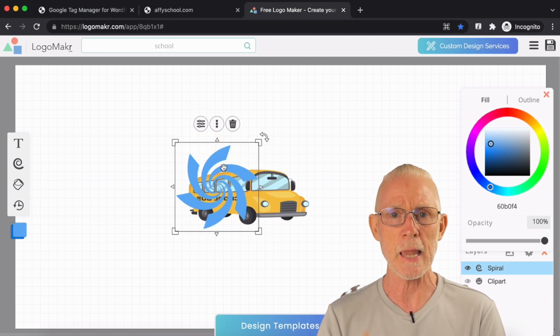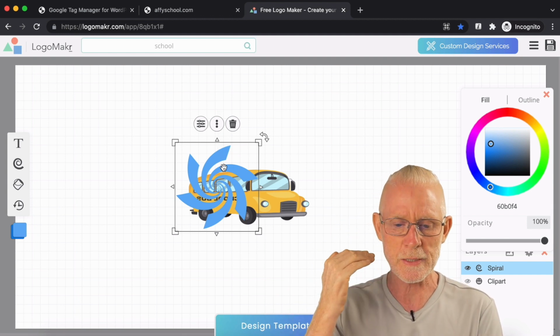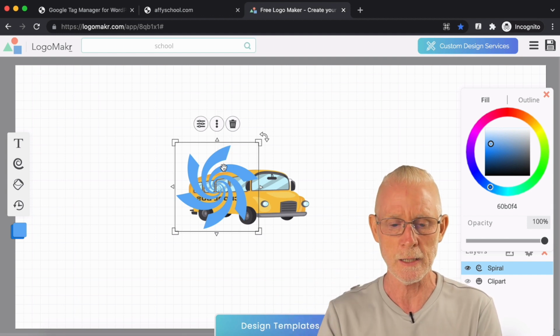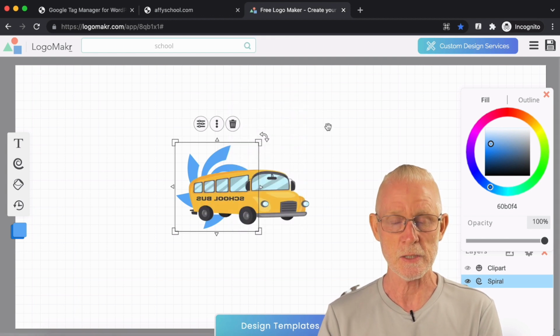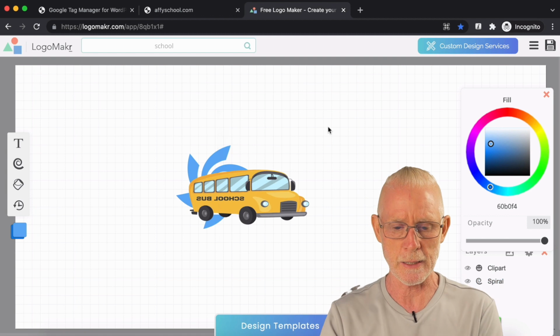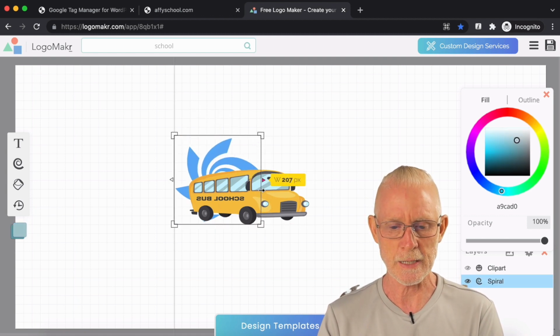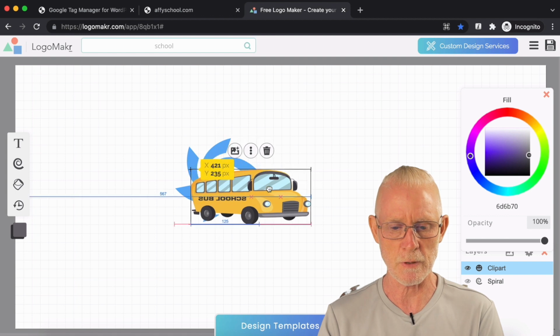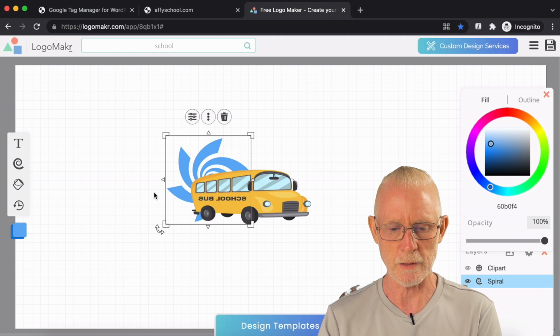Now, it's in layers. These images are on layers. So you want to be able to put things in the right part of the stack. So if I right mouse click this, I can send it to the back. So it's the very back layer, which is the base layer. Now I can adjust it still, but if I click down here, it's going to actually pick up the bus. So that's the thing about layering. Right, so I'll just put that in roughly.